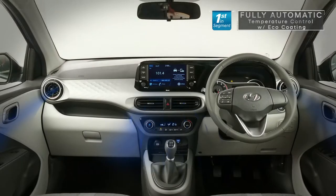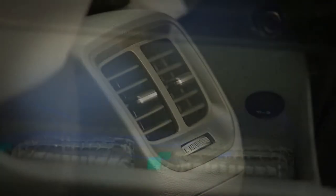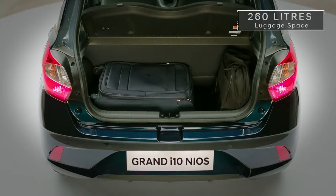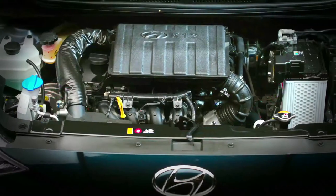The fully automatic temperature control with eco-coating technology keeps the cabin cool and pleasant, and the rear AC vents ensure uniform cooling. And the cooled glove box keeps your drinks cool. The wide opening boot with a large space of 260 liters ensures weekend getaways are convenient.